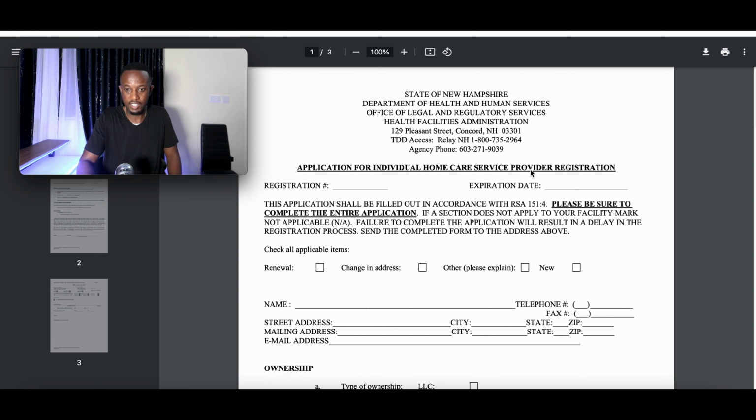So as you can see here, there's contact information, a phone number here, and on the state website, there should be an email. You want to reach out to somebody at the Department of Health and Human Services office, and you ask them if you are required to submit policy and procedure manuals. 9 times out of 10, they'll probably tell you they do need them. And tell them to list out exactly what kind of policies they need.